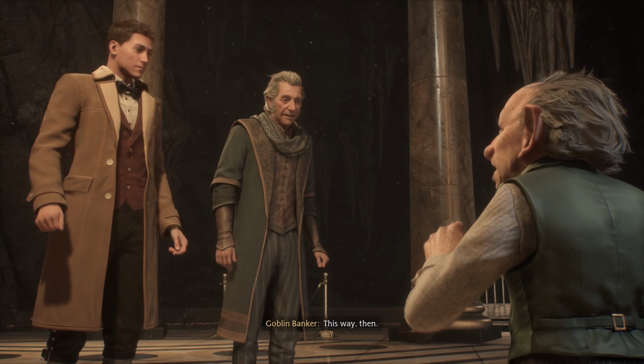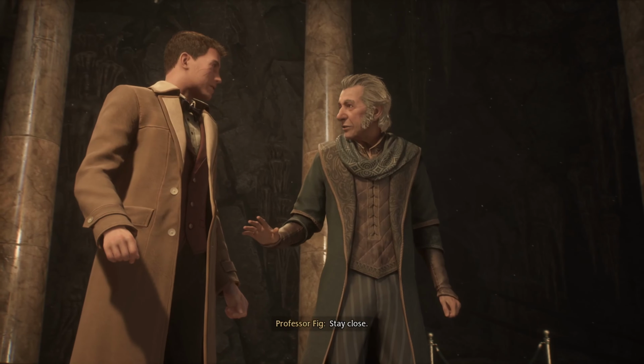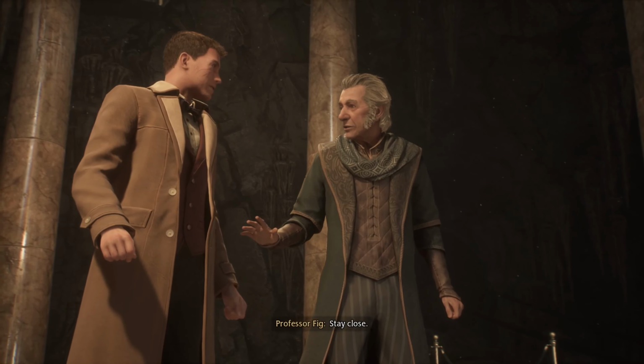Welcome to Gringotts Wizarding Bank. Vault number 12, I presume. Precisely. The key? Your wife's portkey. Oh, yes, of course. This way, then. Stay close. After you.